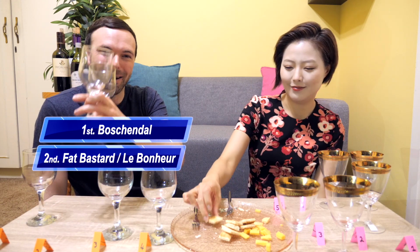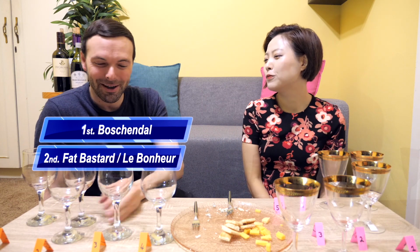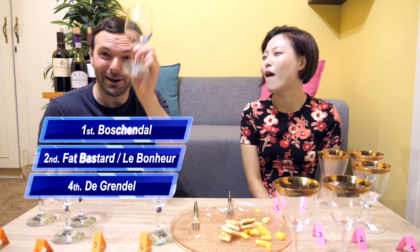Mine goes around a little. So we've got Boschendal top. Then we got Fat Bastard and Le Bonheur tied at second because I couldn't quite pick. De Grendel, the most expensive wine, in fourth position. And fifth, we have our KWV. But I think it's still a very good wine. Yeah. Still yum. So that was our wine tasting. Tadang. And cheese. If you think we've had enough wine, you're mistaken. There's more.